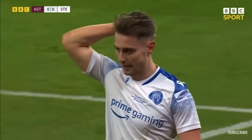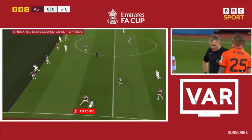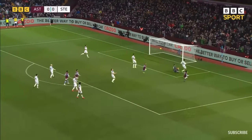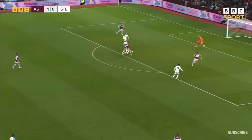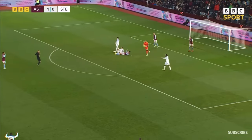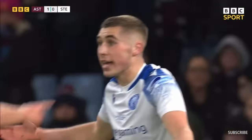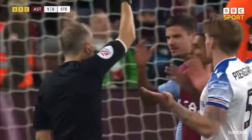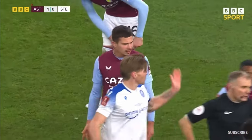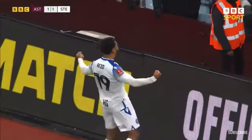It's what we checked, we do have VAR. But that was a brilliant move from Stevenage. And it is going to be chalked off for offside. Oh, this is lovely play. It's Sanson, and it's 1-0. Really good goal from Aston Villa. Oh, that's a mistake. Campbell is pulled down. The referee has given a free kick on the edge, I think, here. He's being surrounded, and now has he gone to the spot? And a red card! Reed sends off to the wrong way! Stevenage level at Villa Park!